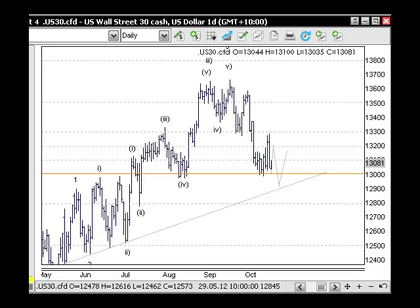And here we're looking at the Dow Jones, and the reason for that is just to point out that 13,000 is still the support here. What we're looking for is we always wait for the market to come into a support region. We always wait to see what sort of bounce comes in and what sort of pattern that bounce makes. And in this case, this bounce has been a corrective bounce.